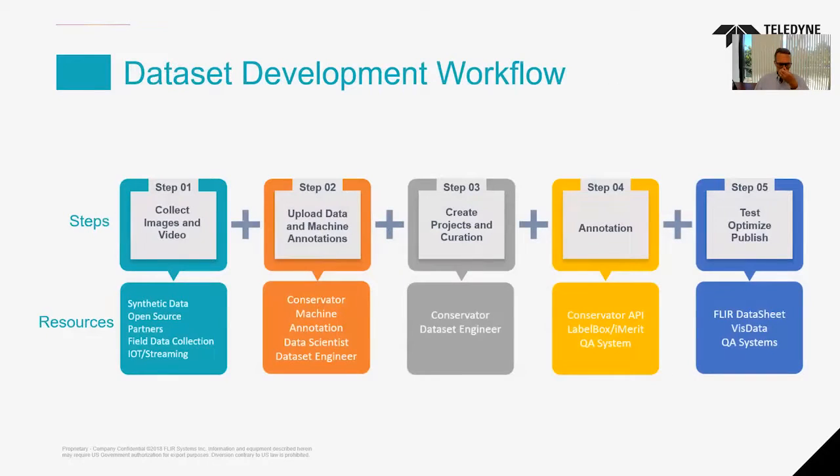The next thing is we focus heavily on our data set development workflow. We're focused on discussing hardware considerations in our product design. The ability to deploy camera systems with high quality analytics is totally dependent on the quality of the network training data. Here we illustrate our workflow and resources we use to create high-quality training data sets.